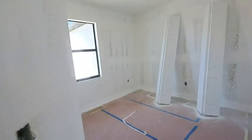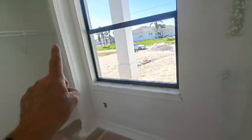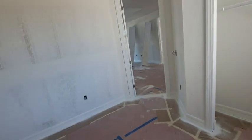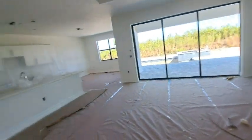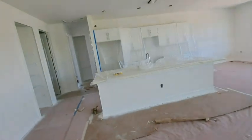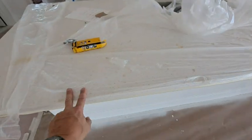Nice size den. This also works as a bedroom because there's a window and a closet. So, we're going to call it a den, but really, it can be a 3-bedroom with a den or a 4-bedroom home. And there are 3 full baths in the house. Massive kitchen, quartz is what we're using for the countertops. You can see the quartz is already installed.